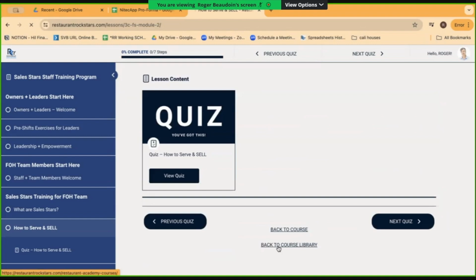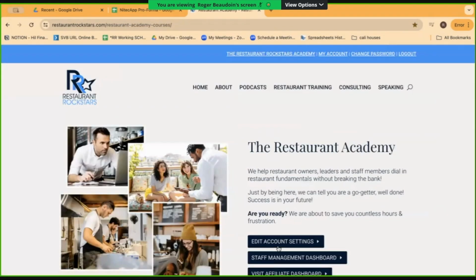So there's quizzes on all this stuff too. So not only do you have pre-shifts, but there's quizzes that obviously train you on the module of Sales Stars. But then there's a bonus. We call it how to turn $100 into $1,000. And it's a really fun exercise where it's role playing and it's calling on people randomly in a more formal session.